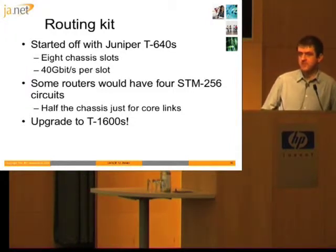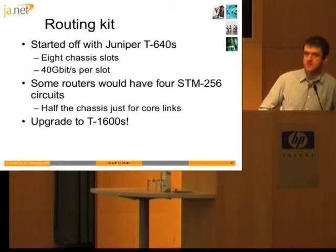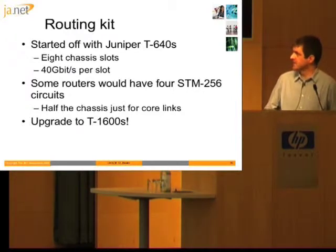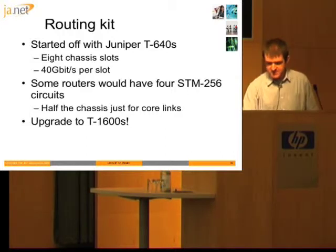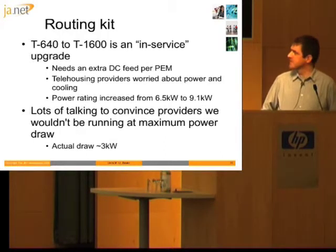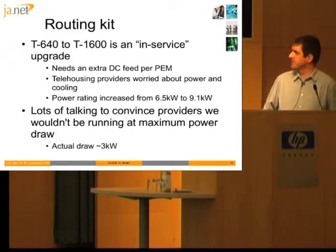Now, for those of you that don't know, the T640 has got 8 chassis slots, 40 gig a slot. London and Reading would have 4 40 gig circuits, so half the chassis would just be for core links. So we decided to upgrade to T1600s. Now, the upgrade from a T640 to a T1600 is really pretty funky. It's completely in service. 1 power module at a time, you wire it up with an extra DC feed.